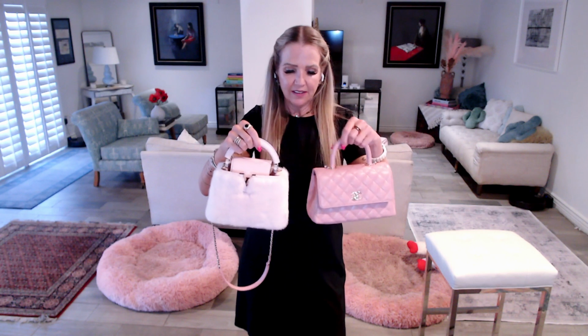First bag comparison I am going to do is, of course, my beloved Coco and now the mini Capucine. These are very similar size, very similar bag, very different material. Obviously, we have the caviar leather and then the mink. You guys know that I use this bag all the time. It is super durable. It is a neutral pink that goes with everything. I travel with this bag. I love, love, love this bag. So by having both in my closet, I'm not too worried about it.